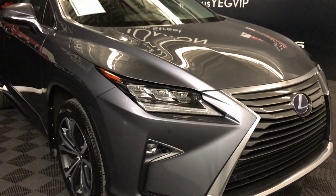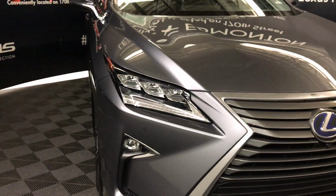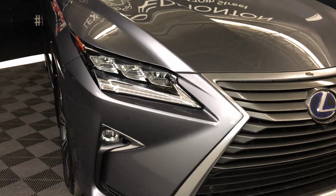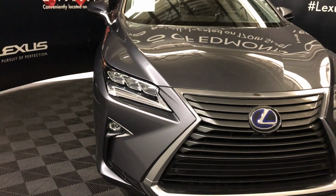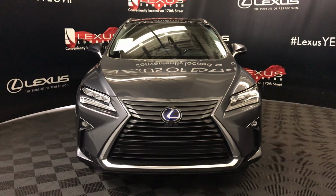Premium LED headlamps, auto leveling system, automatic high beam feature. You have the headlamp washers, LED daytime running lights, fog lights, corner lights. Comes with front sensors and a panoramic view monitor and so much more.